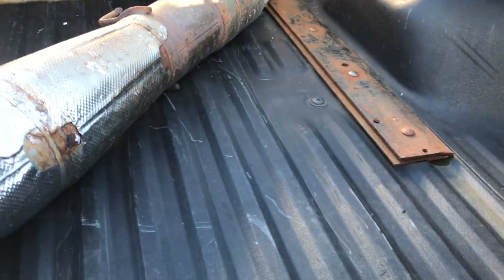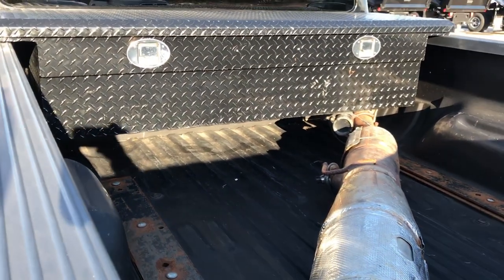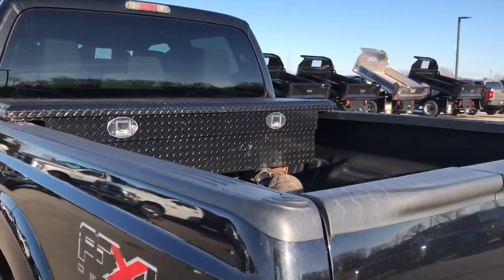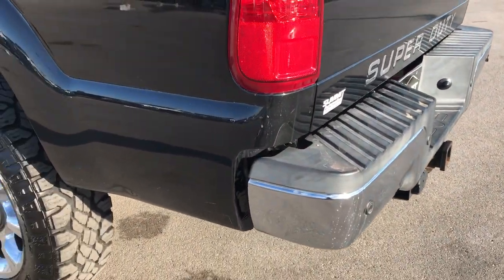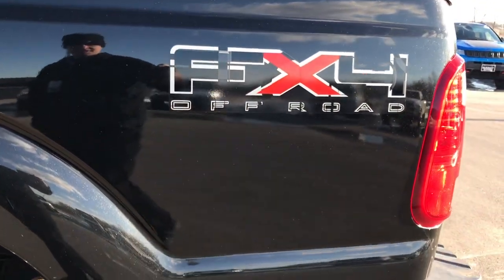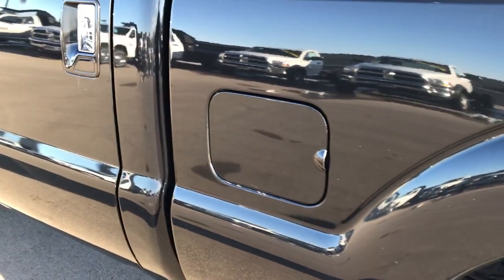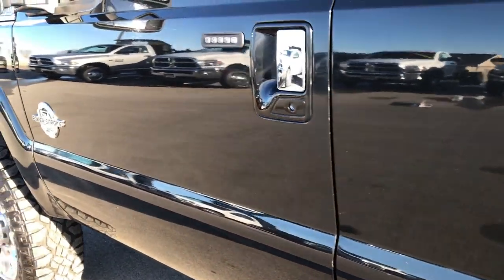At this second, it is in here and with the truck. Has the toolbox in the back. And as we go down this side of the truck, just as clean as that passenger side, FX4 off-road suspension package. You get the skid plates and the Rancho shocks. Very clean down this side of the truck.